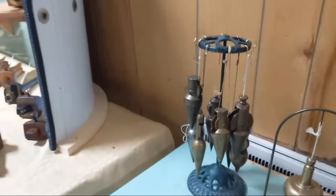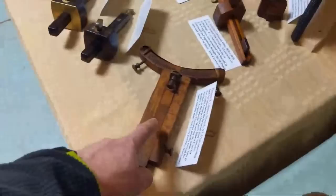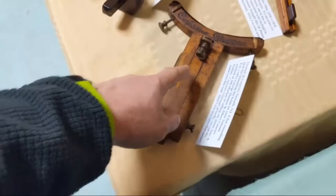That's beautiful. Marking gauges. This one's cool. This is a hat brim cutter. And so you can cut it off at a specific size so you can know how big a brim you want on your hat.